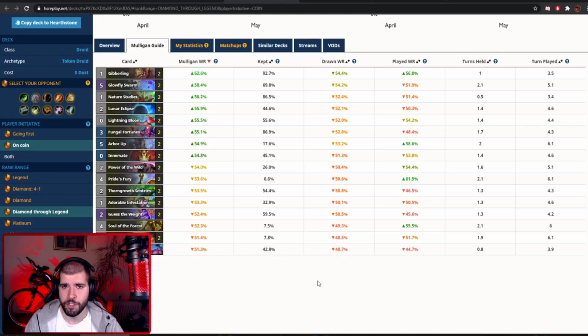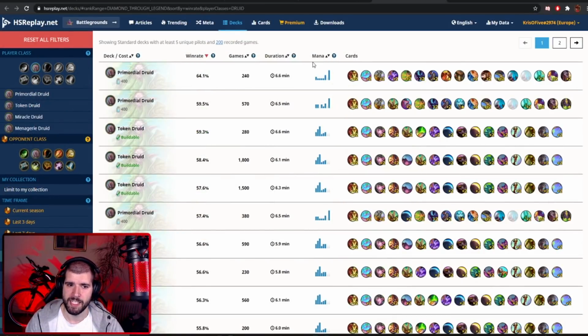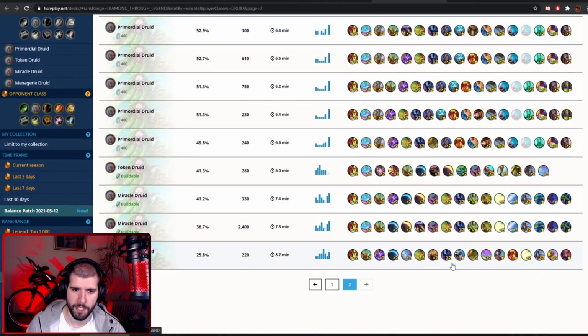This deck is very cheap, and it's dodging the nerfs, so yeah, it's probably worth it for you to have it in your arsenal. There are plenty of other Druid decks out there right now, with Primordial Druid at the top. Miracle Celestial Druid is also trying to do something, but the win rate is very low, mainly because the deck is very hard to pilot masterfully, but it can also just be kinda bad.